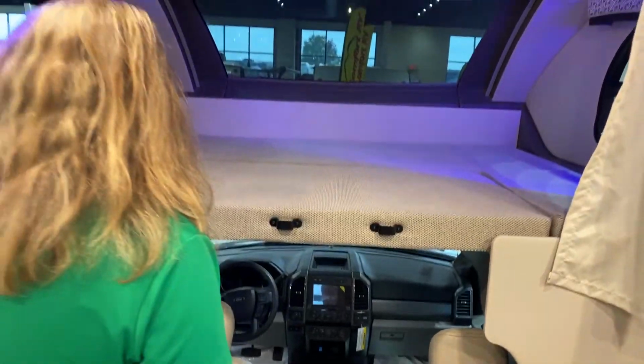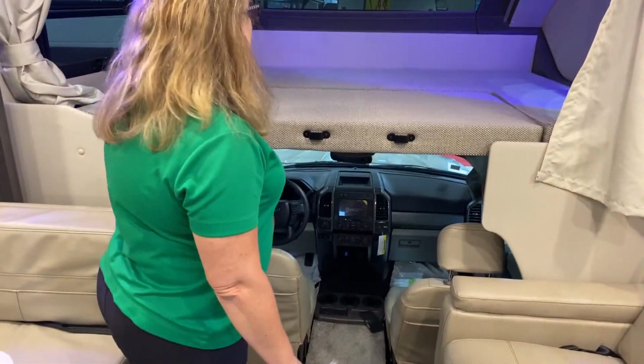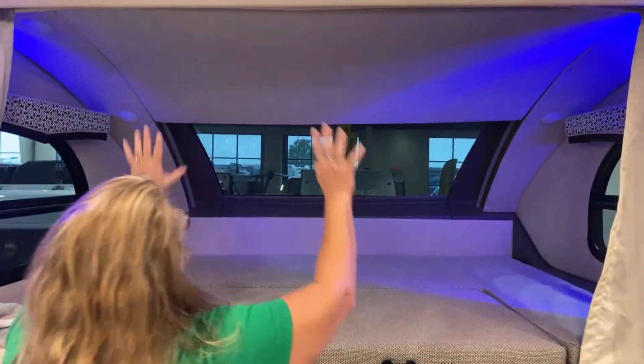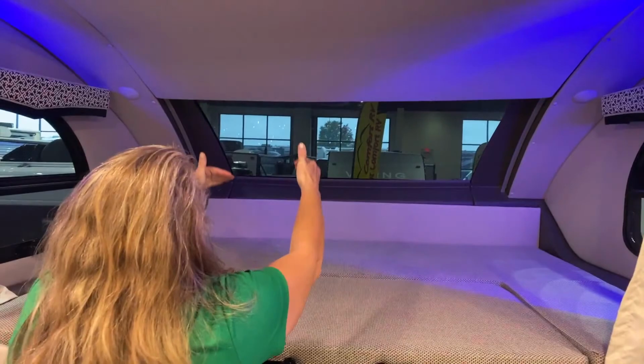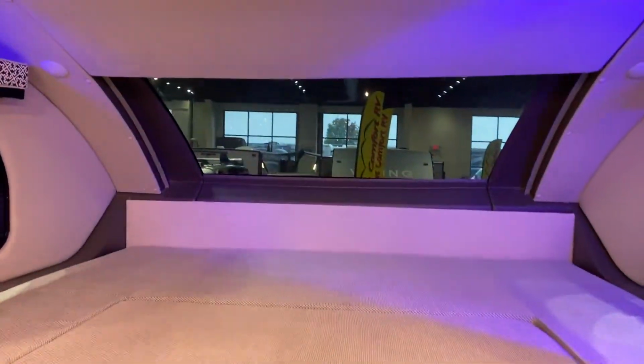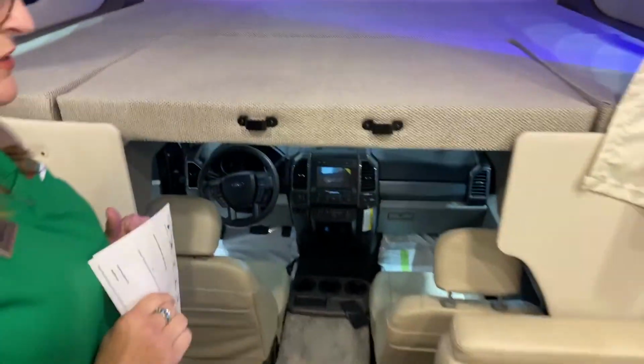So we're looking at approximately 500 pounds up here. Lots of space, and I love this skylight window. This is motorized. It's going to be able to close, and you can control it with a remote that pops off of the wall. Lots of room, lots of room.